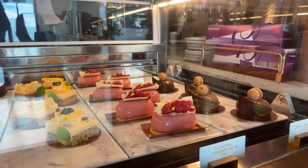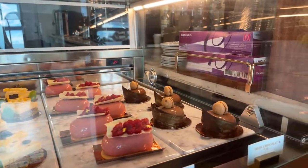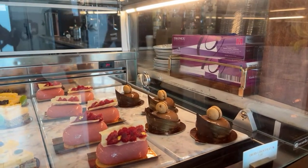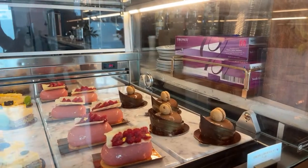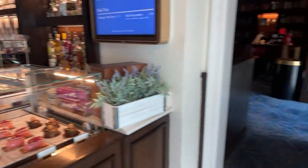And then next we got the seasonal. Now that's strawberry, right? That's raspberry cheesecake. Awesome. And then last but not least, it is a chocolate mousse. It has chocolate macaroon on top and custard. Thank you very much. So bottom line, it's a great place to get dessert.